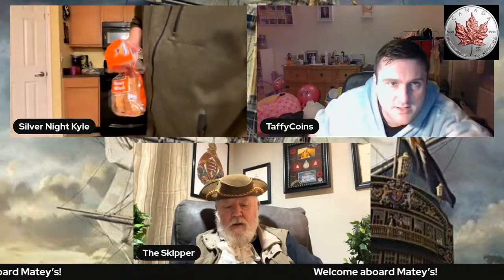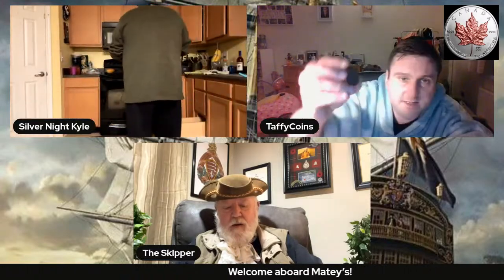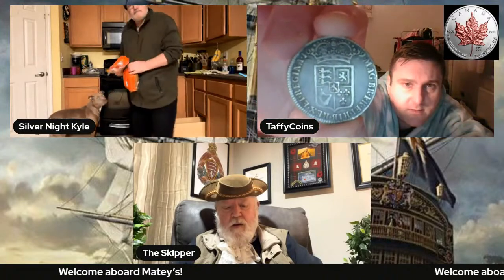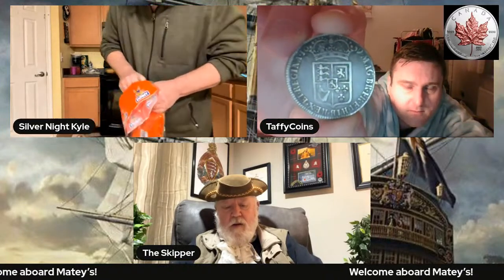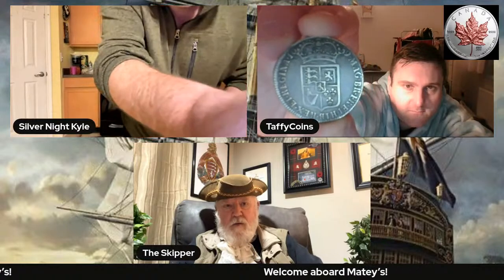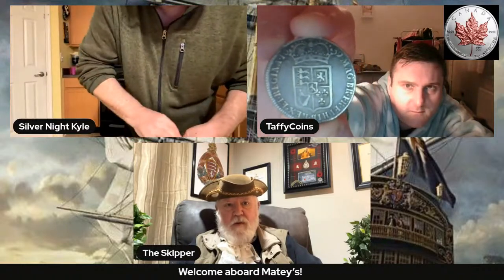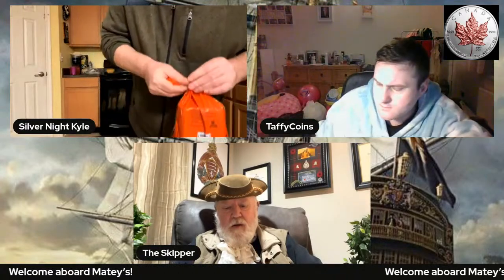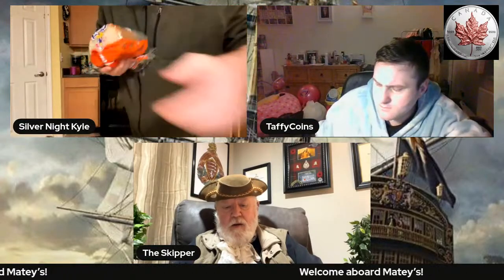I don't have any of the old hammered coins anymore. I need to buy some more. But this is my oldest coin at the moment. Wow, beautiful. And that's 1689. Yeah, 1689.